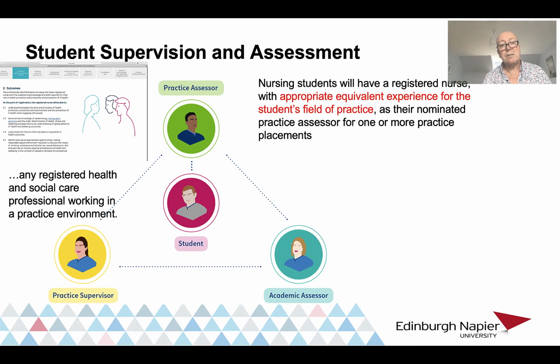The practice assessor, by contrast, has to be a registered nurse, and the easiest way to think about it is that they're on the same field of practice as yourself. The NMC specified that it can be an appropriately equivalent experience. So for example, you could be on a mental health placement, be a mental health nurse, and your practice assessor could be an adult nurse who just happens to have an extensive experience of working in mental health, for example.